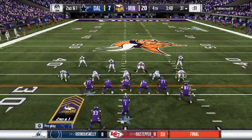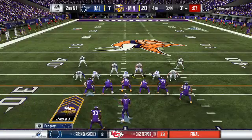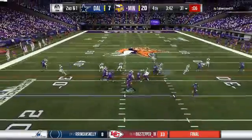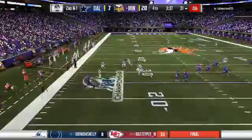Check 9, check 9. All right, now, lucky 56. Lucky 56. To throw on 2nd down. Murray buying time to his left.